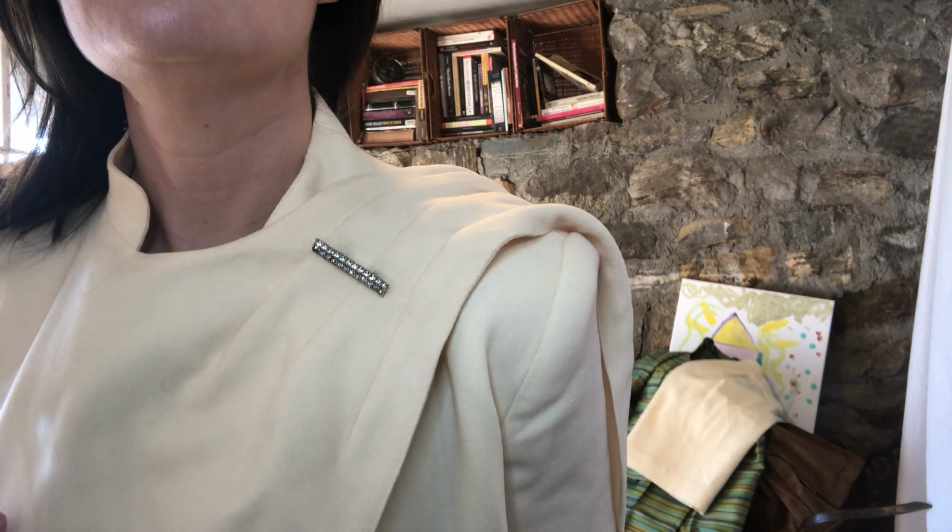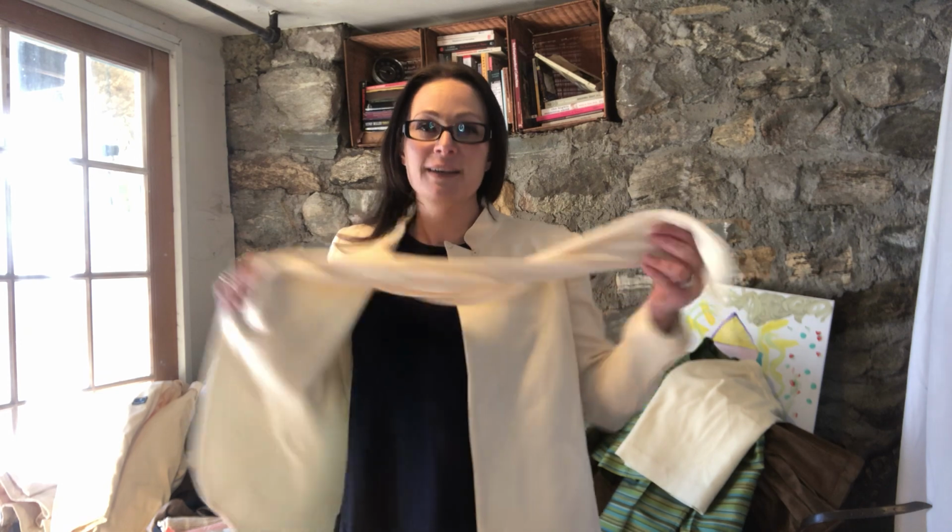So it's got this tiny, beautiful rhinestone pin. And if you wanted to, obviously, you can wear it open. Now, I don't know, throw it over that shoulder, throw it over this shoulder, smack somebody in the face with it like this. I love it.